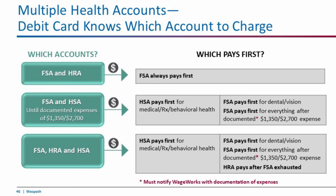Like I say, they have multiple health accounts. They have a debit card, which is with WageWorks, and the different accounts work very differently. They're layered in your WageWorks card. So what pays first? An FSA, if you're enrolled in it, is where the money would come out first. If you have documented expenses of $1,300, or $2,700 for a family, the HSA can pay first for medical, RX, and behavioral health. You might have to do some paperwork with BNY Mellon, basically supporting that you've met your deductibles. So this slide is just a flow-through for understanding the various accounts and who pays first.